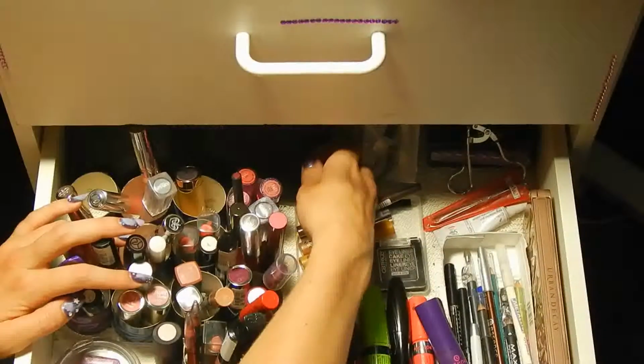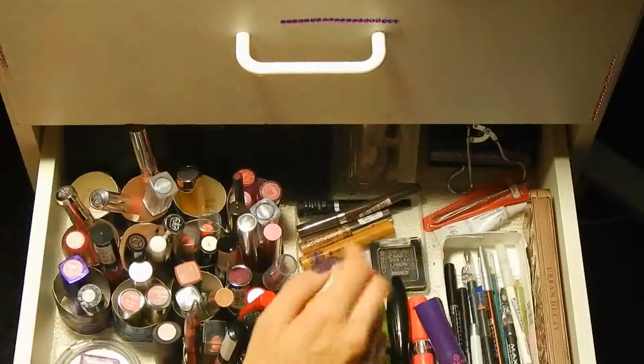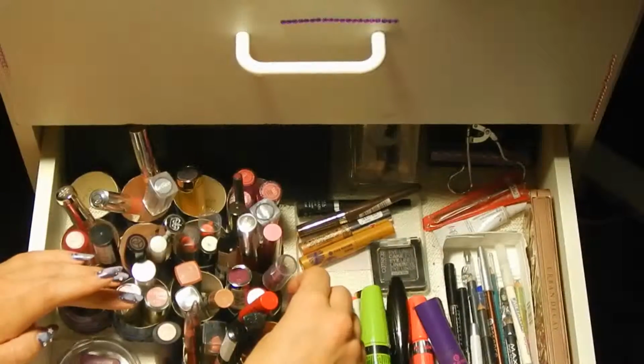I also have, I don't know if you can see it, the 120 color palette by BH Cosmetics behind here, which is also really nice, but it wasn't pigmented enough to keep it in my makeup kit.